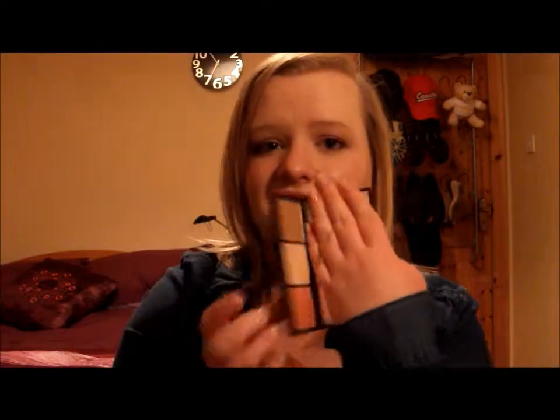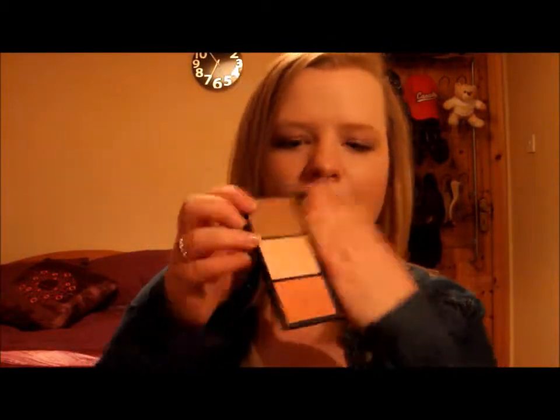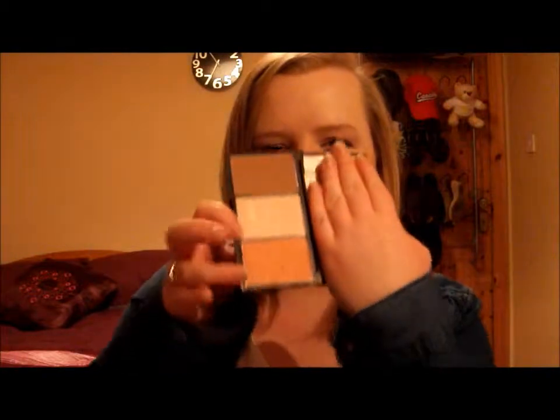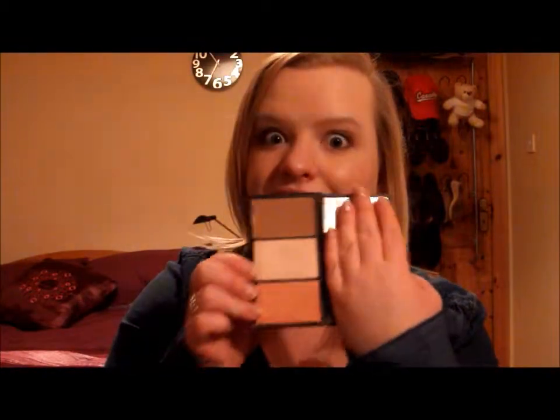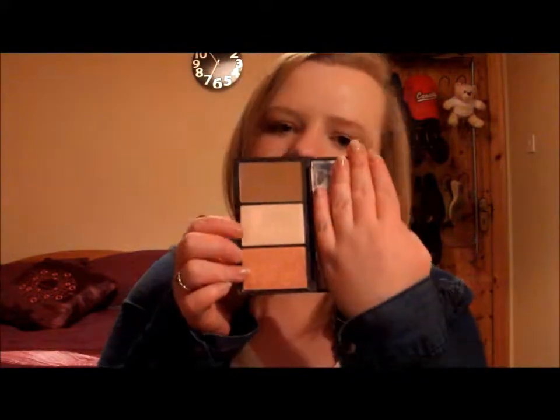So for my highlighter then, I have my Sleek palette. This also has a blush and a contour in it, but I don't really find myself using them as much because they are quite intense. That there is the contour, and then you have the blush at the bottom, and it's very, very intense on the skin. You need the tiniest little bit. But in the middle here is my highlighter, and that's the one I use. That is in the colour Light 373.